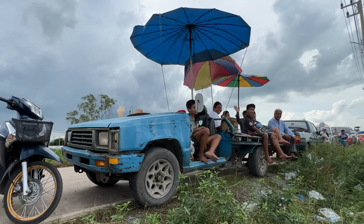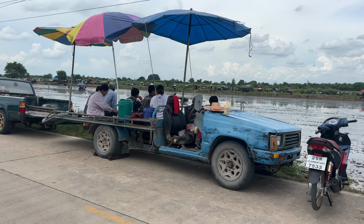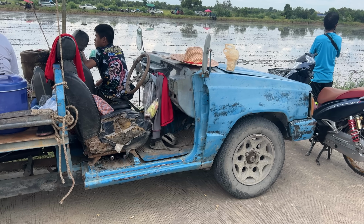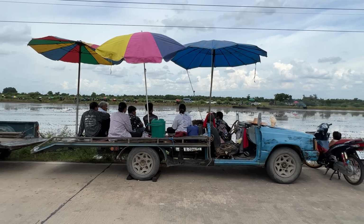Look at that Toyota pickup truck. Man, that thing has seen better days, but it's still running the streets of Thailand. If you've seen the Top Gear episode where they tried to destroy a Hilux, you'll understand how tough these trucks are. And this is just further proof of that.